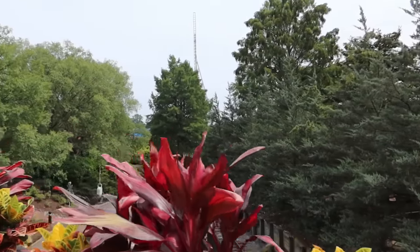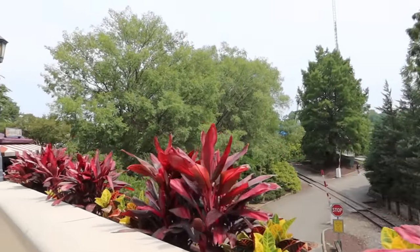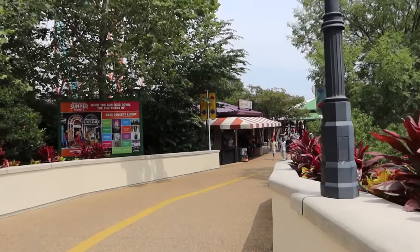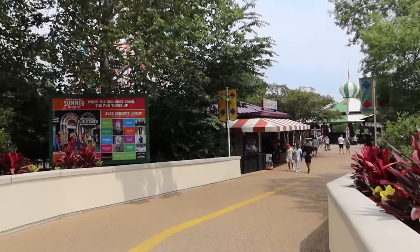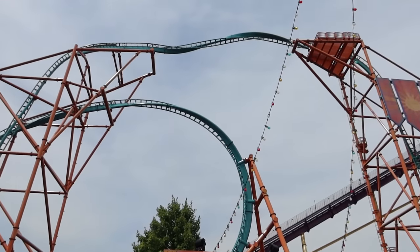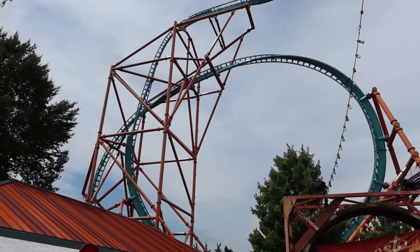Fancy another ride on Pantheon soon down here as well, because these Intamin coasters normally do warm up a lot throughout the day. And we've got Tempesto down here that is closed today, unfortunately, but we'll show you that just around the corner. And there it is, the Premier Ride Skyrocket 2. Not too disappointing that it's closed. I mean, of course we'd have gone on it.